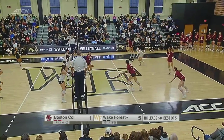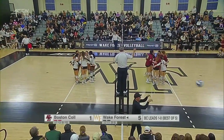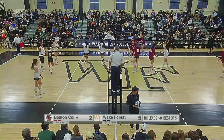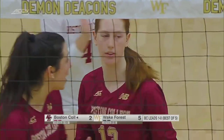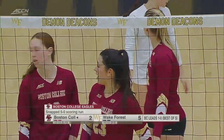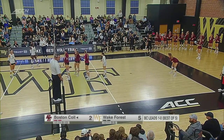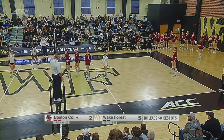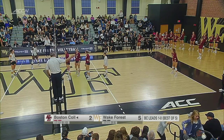Emma Farrell put that one on the lower line. Up from Lambros, and the block attempt goes out of bounds, so BC gets it back. I loved that play by Lambros, because Wake Forest is jumping with the middle or tied into the middle a little bit because it's a tempoed outside set. And then Ross is really able to just get in there and take a big swing. She's been incredibly efficient tonight. 5 kills, 2 errors on 11 attempts, hitting .273.